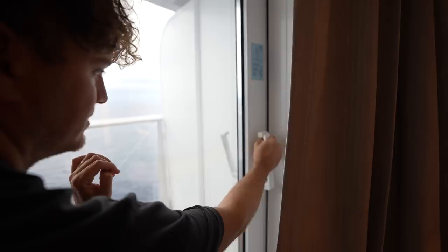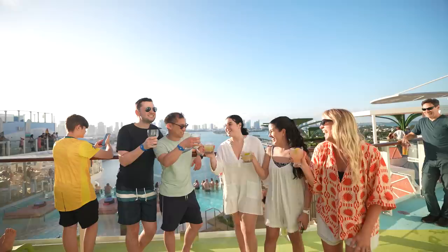They even have archery on board. And even though some of it was spent inside, there's nothing that will stop the fun on this floating vacation.